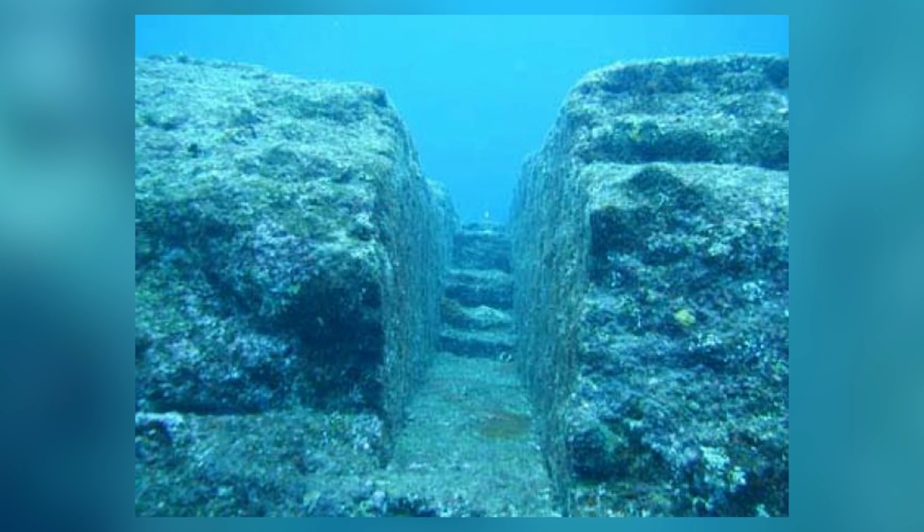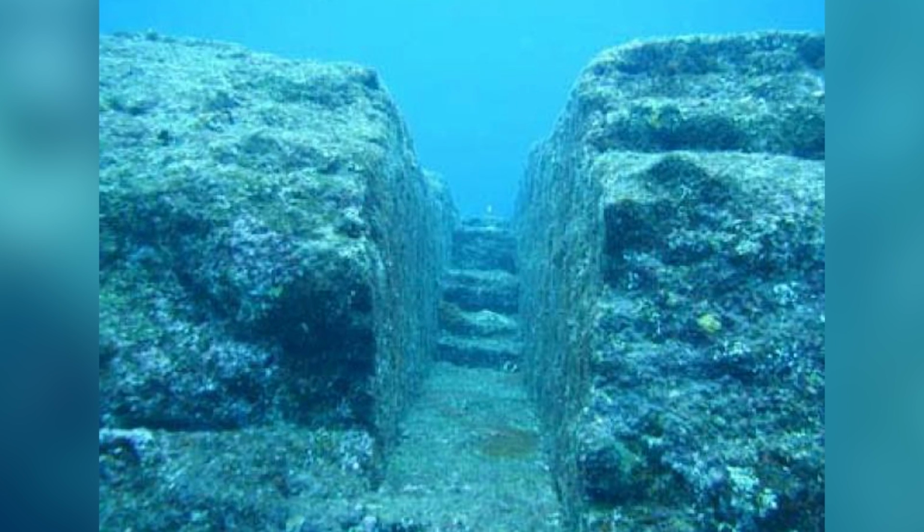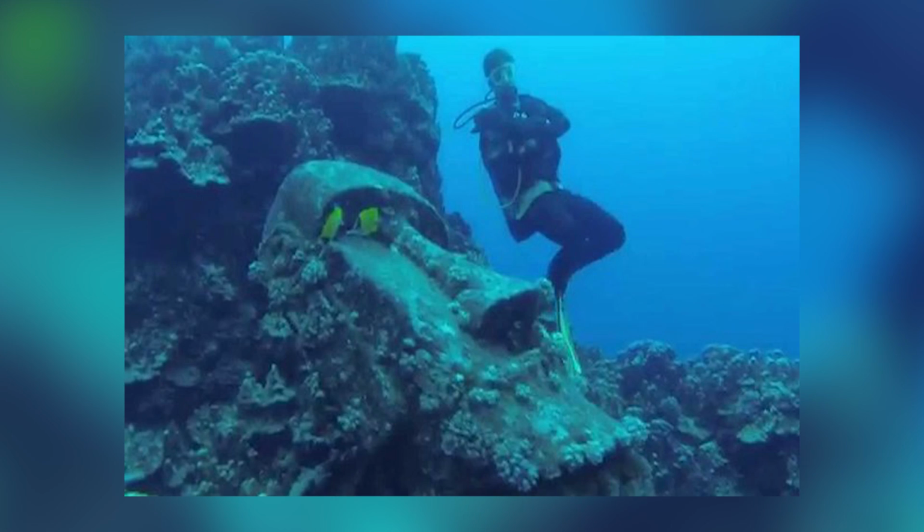I don't even think they had decompression sickness figured out back then. The chances of you coming up with the bends was probably super high. Well, if it wasn't for a few divers in Japan who were willing to sacrifice it all to look at some cool stuff, we wouldn't know anything about the Yonaguni Complex. It's still a mystery as to what this thing is.